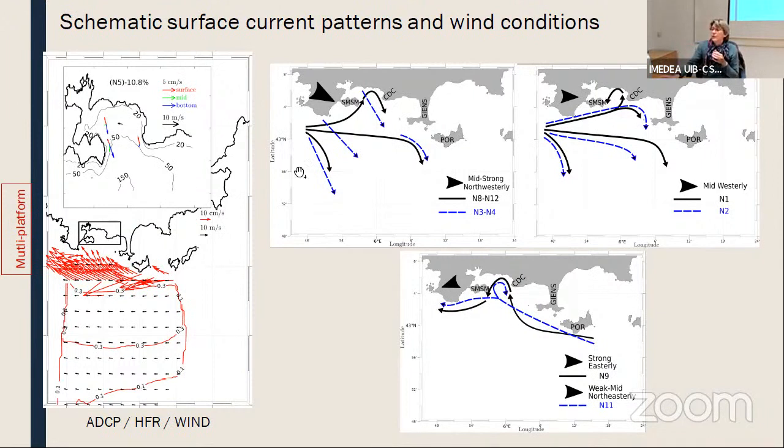So you have the circulation inside according to the wind and also according to the outer circulation based on the HF radar. So you get some schematic circulation according to the very typical wind we have in the region, either westerly or easterly. Sometimes it can go inside the bay, sometimes it doesn't go inside the bay. And this is given in terms of percentage of pattern occurrence.